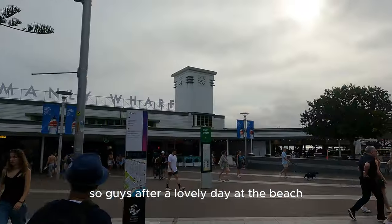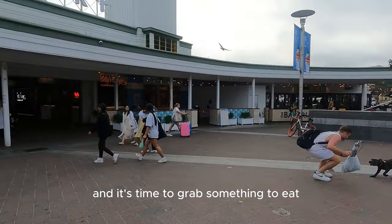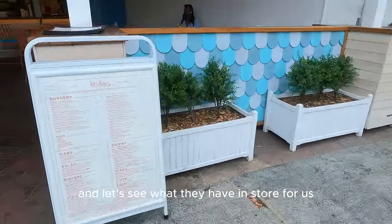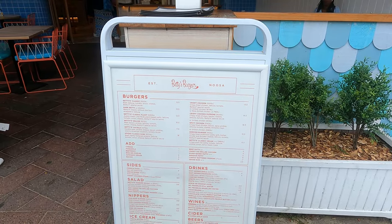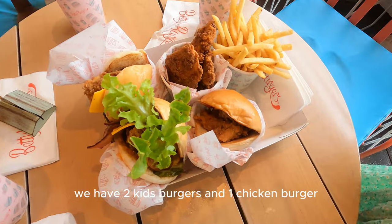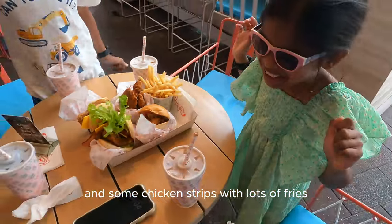So guys, after a lovely day at the beach, we are back to the Manly Wharf, and it's time to grab something to eat. So we are heading to Betty's Burgers, and let's see what they have in store for us. Ketchup. Oh my god, guys, this is how it looks. We have two kids' burgers and one chicken burger and some chicken strips with lots of fries.